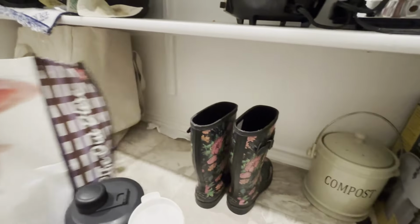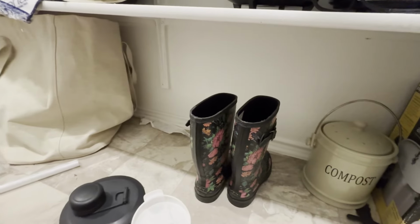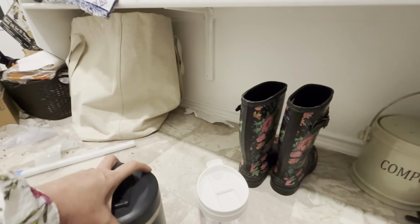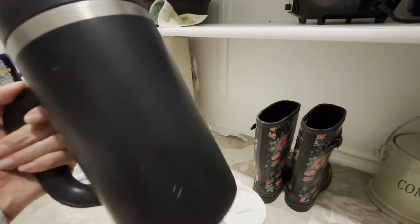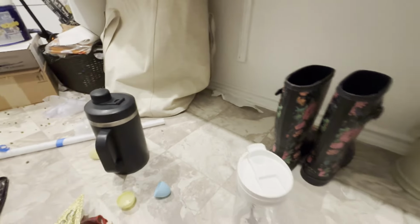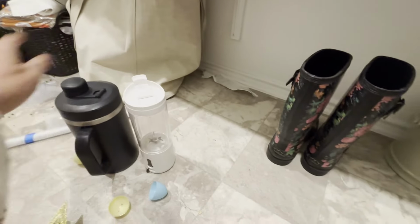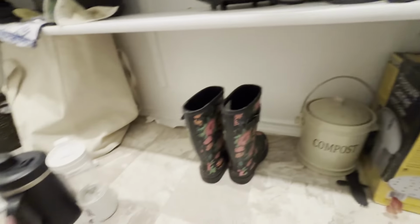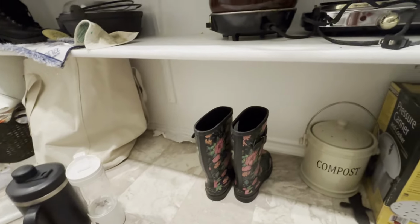And we have a bag of rags. Let's see. I do need to find some. Perhaps I can get rid of some of these. These are my son's, so I don't think he's really into these anymore. So those can go on to the donate pile.